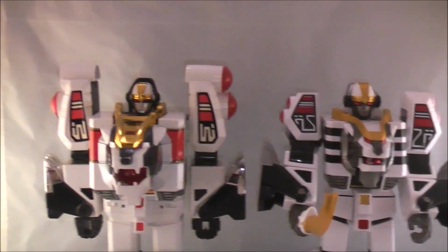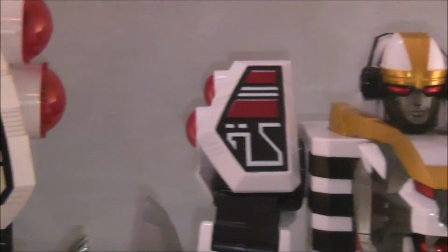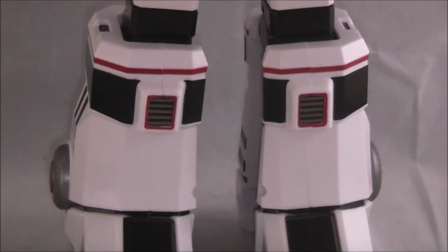Just to take a quick look at the different heads. That's the original Tigerzord head right there. And then the improved Legacy version, which is much closer to the show, except for that slight puckering I noticed. But, say, just good overall, it's just clearly a better version.